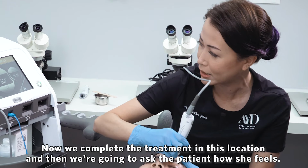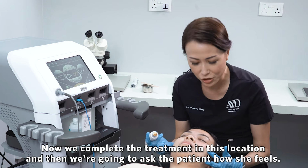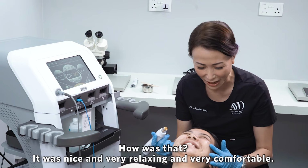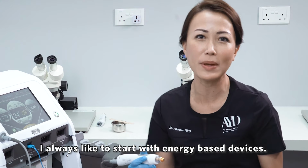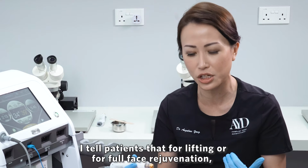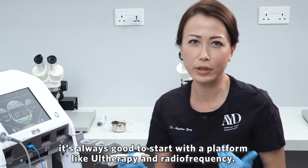So now we complete the treatment in this location, and then we're going to ask the patient how she feels. How was that? It was nice, very relaxing, very comfortable. Now, if it's a longer treatment to the whole face, typically the patient can end up drifting off. I always like to start with energy-based devices. So I tell patients that for lifting or for full face rejuvenation, it's always good to start with a platform like Ultherapy, like radiofrequency.